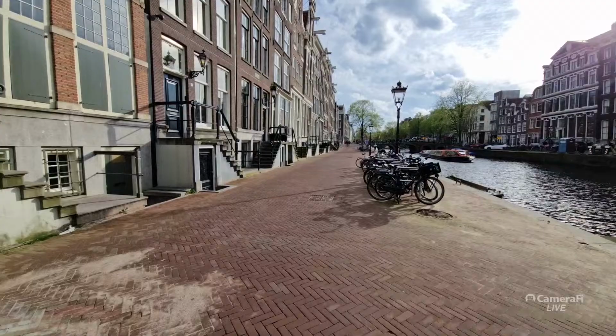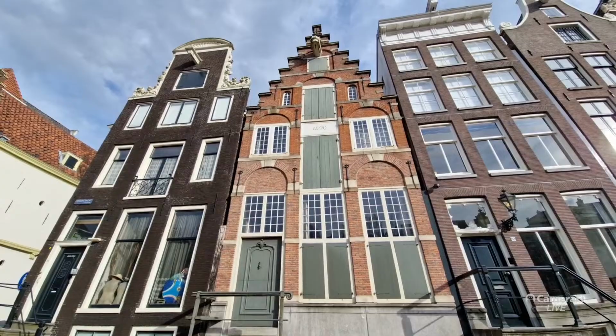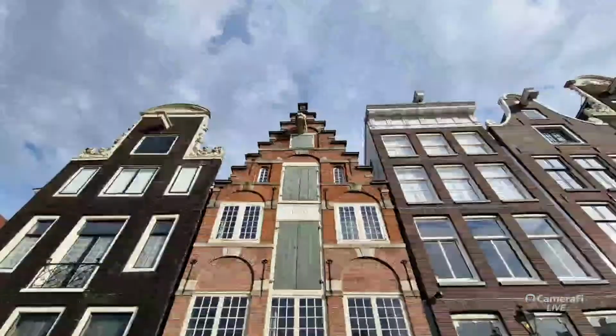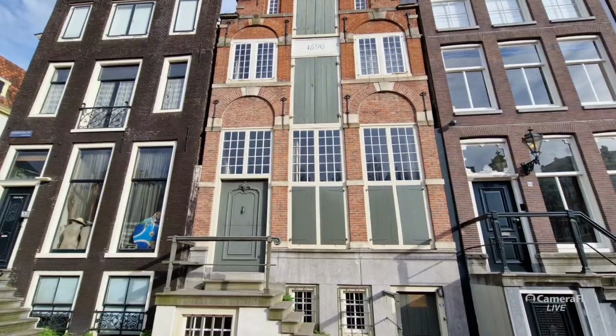All right, this is the one I want to show you. It's Herengracht number 81. This is the oldest residential building in Amsterdam. It's from 1590. It's the building that survived the last fire in Amsterdam. There is living history here. This building has been here since 1590 and it's still in use. I don't know for what purpose it's used, but probably someone is living here.